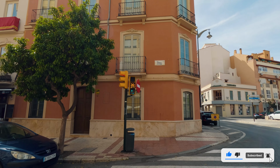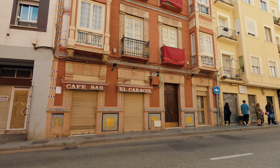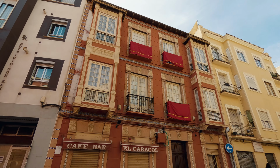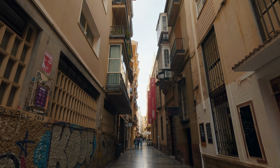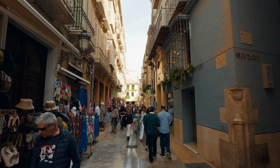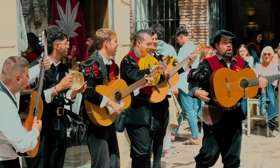And let's lace up our shoes and hit the streets of Malaga. Its roots trace back to 700 BC, making it one of the oldest cities in the Western world. This is a city that hums to the rhythm of its own soul, and to truly understand the vibe, you have to listen to street music.